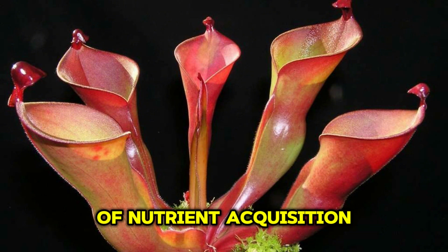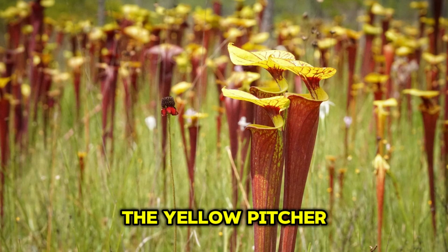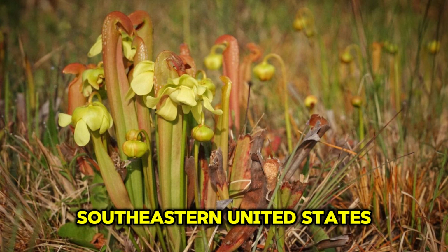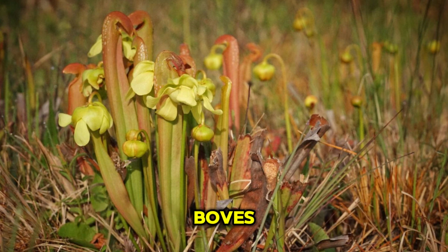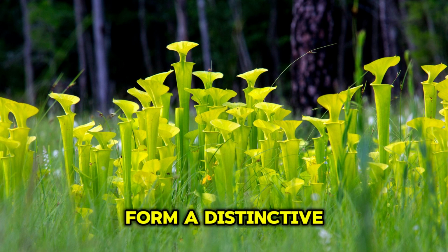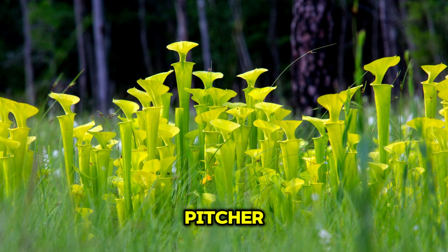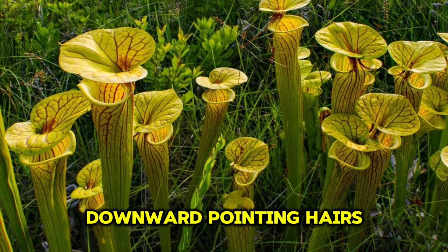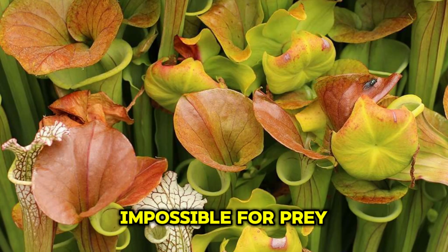The yellow pitcher plant, Sarracenia flava, is a striking carnivorous plant native to the southeastern United States, particularly in wetlands and bogs. It has tall, tubular leaves that form a distinctive yellow or greenish-yellow pitcher, which acts as a passive trap for insects. The inner walls of the pitcher are slick and lined with downward-pointing hairs, making it nearly impossible for prey to escape once they enter.